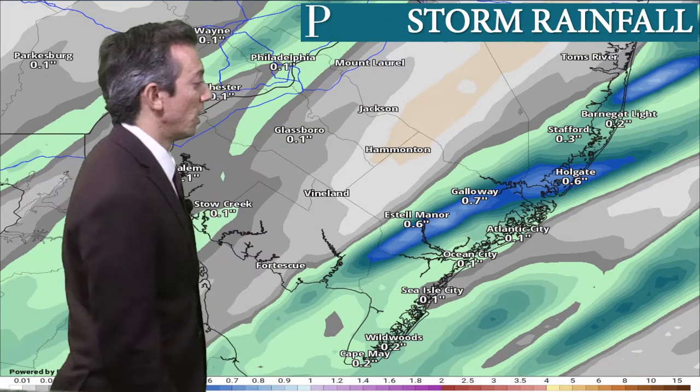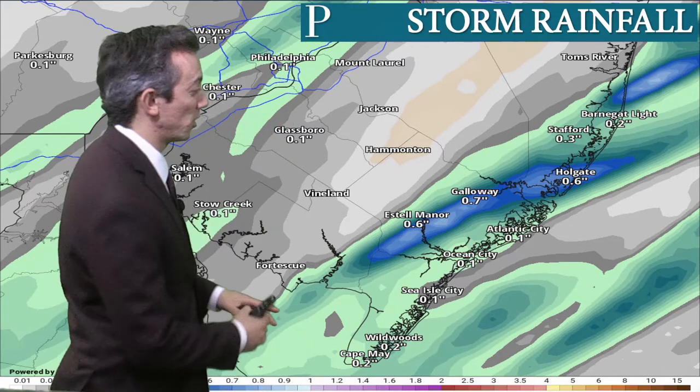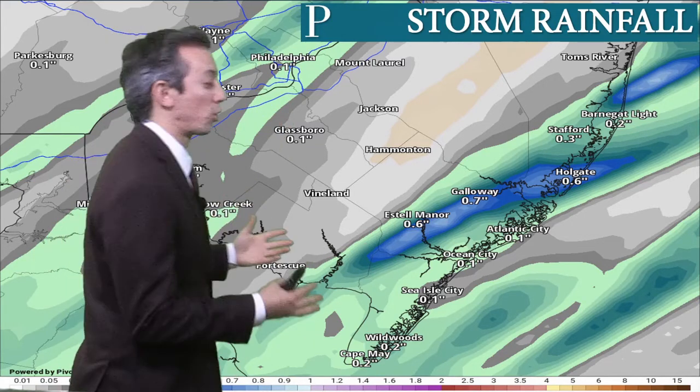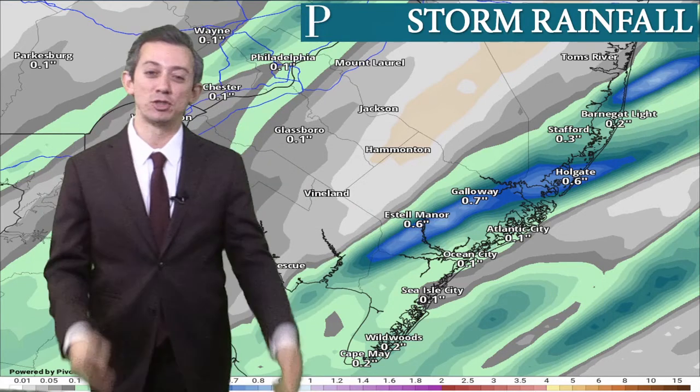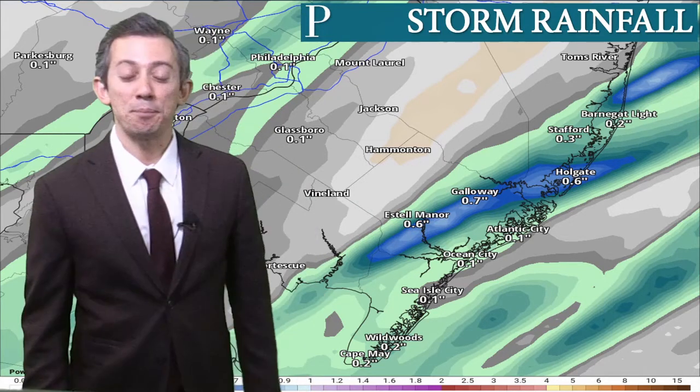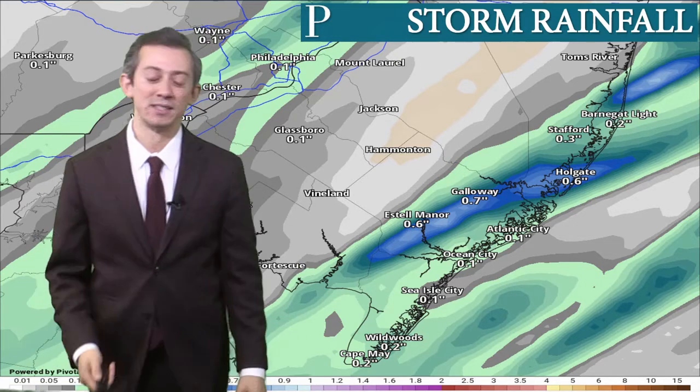Looking at our storm rainfall totals, 0.7 in Galloway, 0.6 in Estell Manor. It's going to be fairly localized. I wouldn't say exactly that Galloway will get 0.7, but somewhere in South Jersey will, and there is the potential here that we do see some areas of roadway flooding with this. But the main story, again, will be the potential for the winds.